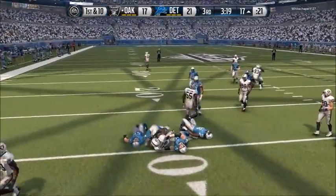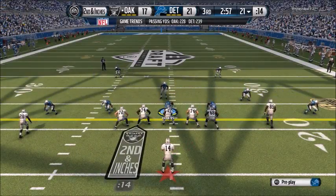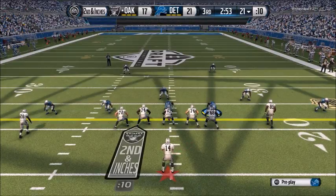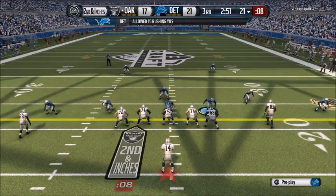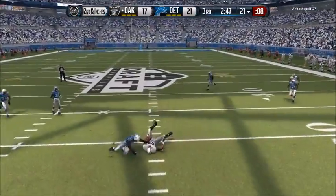But as you can see, I make the worst read ever. That play there. I should have waited an extra second. He would have been wide open. Would have been a touchdown. I got a little bit trigger happy. Thought I'd get the touchdown early on. Saw your name in the headlights, as some would say. And threw a stupid interception there.